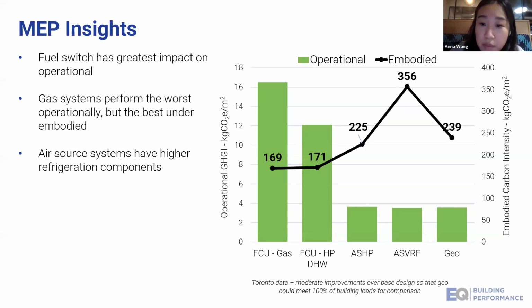The results showed that the better performing operationally, generally the higher the MEP intensity, with air source VRF as the highest embodied carbon, primarily due to refrigerant leakage contribution. So in Toronto, because of our relatively clean electrical grid, fuel switching has the greatest potential for greenhouse gas emission reductions over the lifespan of a building. But just to note, these numbers are just a snapshot of MEP of the building today based on current emission factors, not based on future projection models by organizations like ACC or NREL in the States.